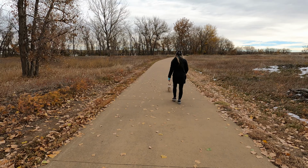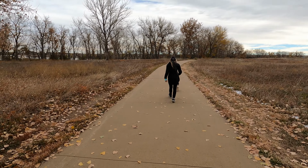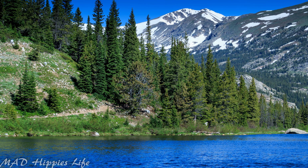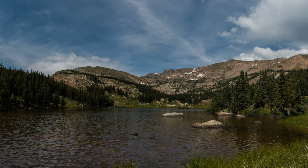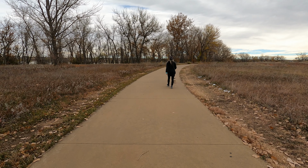We've done lots of day hiking, lots of backpacking, but like you said, there's Lost Lake, which is really cool. There is Woodland Lake, which is a really cool destination. Not as many people go to Woodland Lake. Don't know why. It's beautiful.